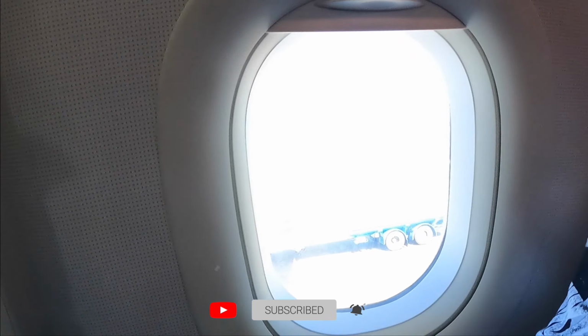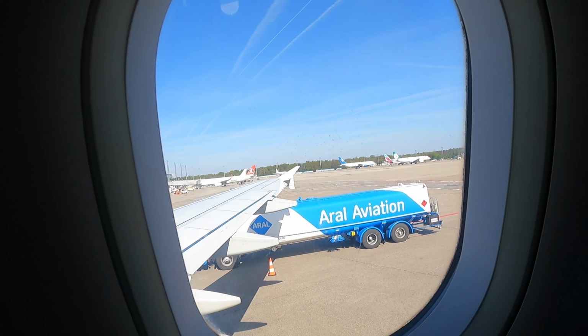Welcome on board Aegean Airlines Airbus A320. The seat for my flight is 19F right behind the wings, and I'm not really sure how full this cabin is. The gate area looked really crowded and I don't think that the seat next to me remains free, but we will see, and that's it for now.